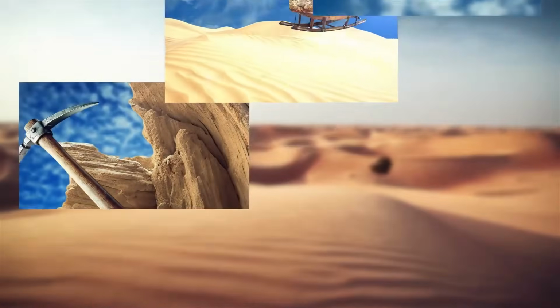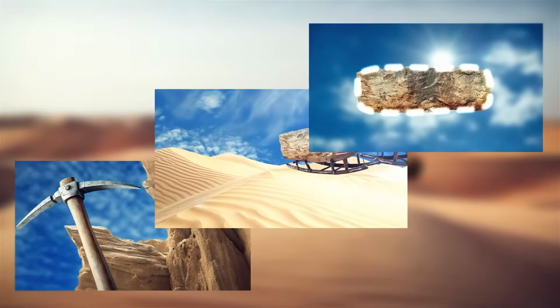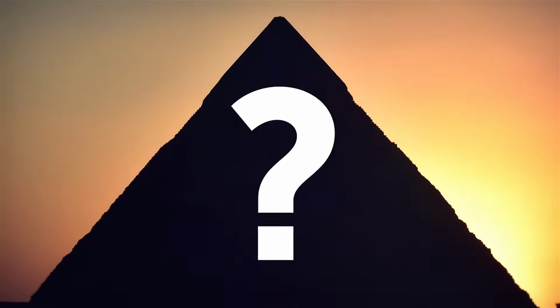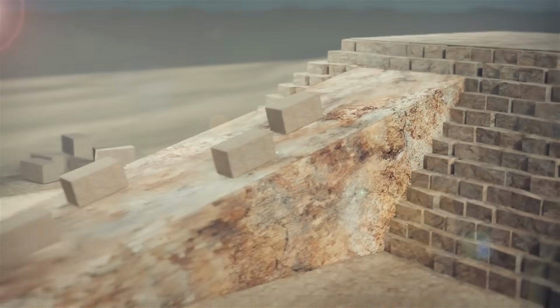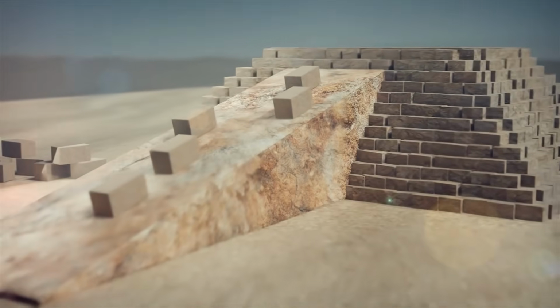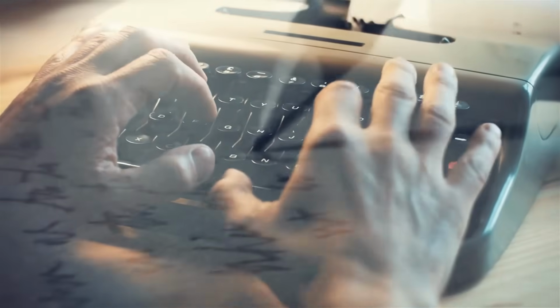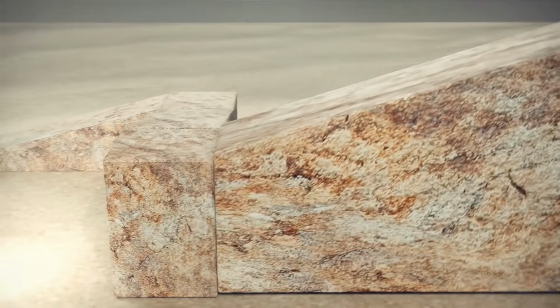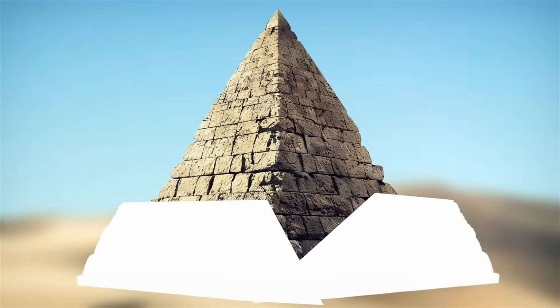So, okay, those limestones were mined, carried on a sled, shaped, and then what? How could they be put into place? Well, this is still a mystery. Archaeologists have discovered the remains of a ramp system that dates back around the time the pyramids were being built. So historians have come to the consensus that, most likely, the Egyptians designed a unique ramp system to move and pull huge stone blocks. The most common opinion is that there were several ramps around the pyramid.